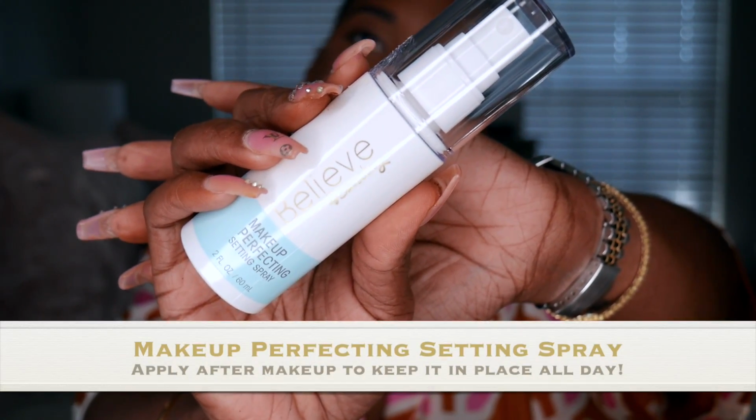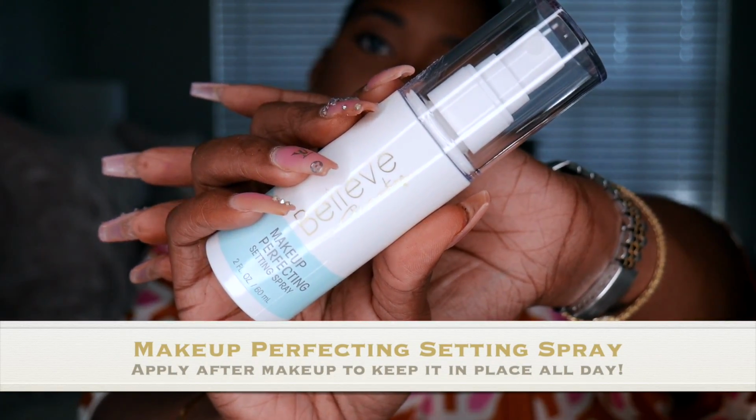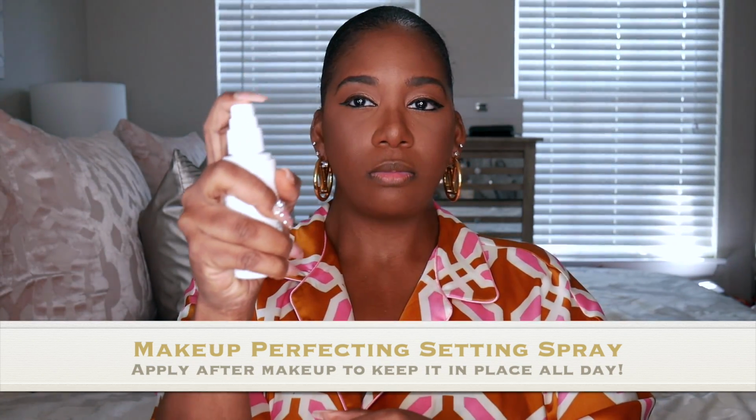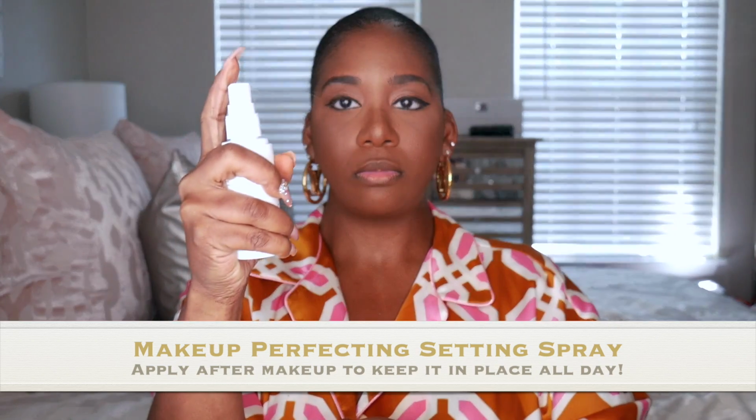Guys, I was not ready for this one. This is the Makeup Perfecting Setting Spray. Look at this atomizer. It is the finest mist I've ever seen in my entire life. You can also use this before your makeup or to set your makeup, so let me just tell you, I love this.